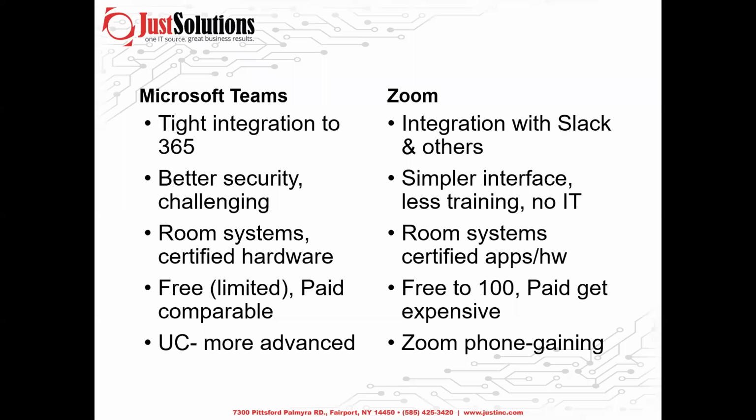But they have done a really great job making a simple interface. And you say, well, we're using it today. Absolutely. So we're using Zoom to show Teams, which is kind of ironic, but that's what we're doing. Teams does have room systems. Microsoft only certifies hardware because they don't really certify other people's software. Rooms from Zoom, they actually will certify third-party apps and hardware that integrate with them, but Microsoft doesn't do the software side, but they will have certified hardware.